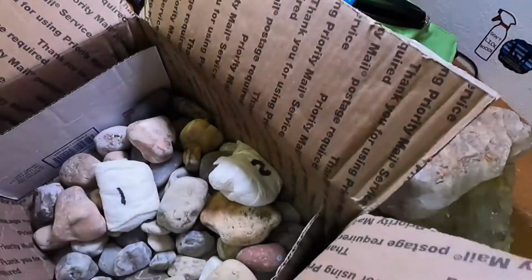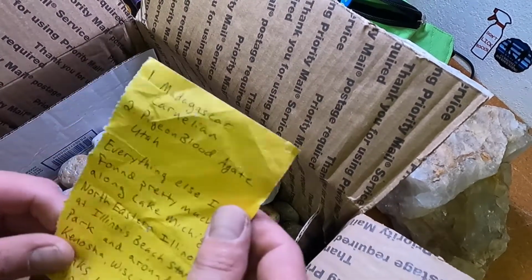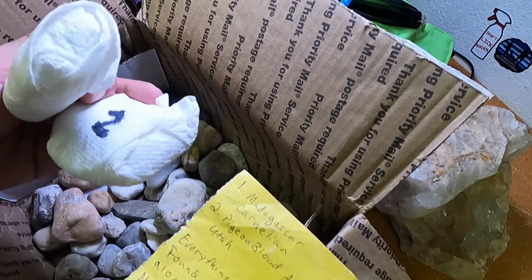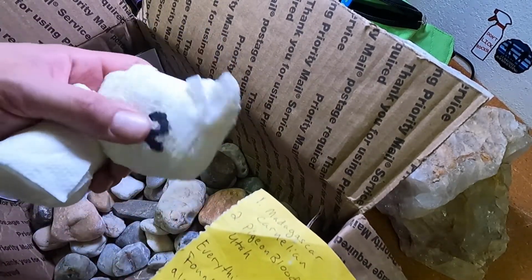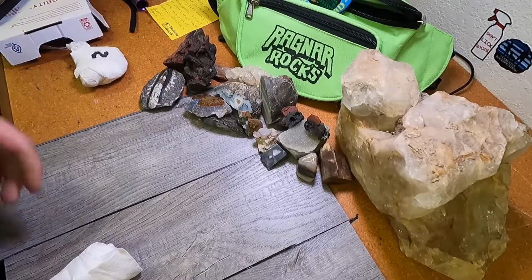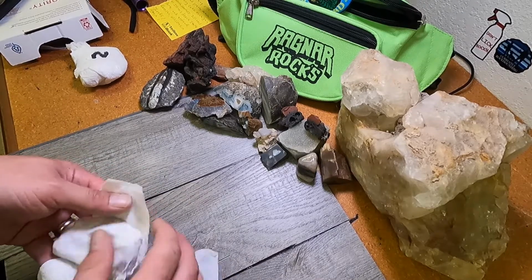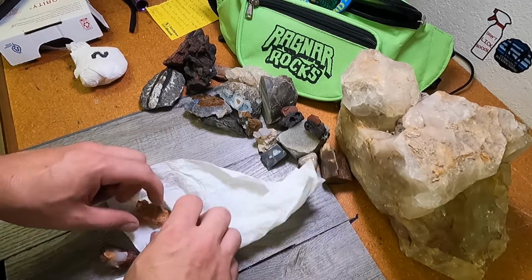So first up, this box comes from Kenosha, Wisconsin, and got a nice little note here of what some of these things are. So we've got number 1, Madagascar Carnelian, and 2, Pigeon Blood Agate from Utah. Oops, sorry bud, didn't mean to drop that. It's okay, it's wrapped. Oh, drop that one too. From Madagascar. And I got a squirt bottle ready here, so I'm not sure what state this is in, if it's a slab or if it's just a rough, raw piece of carnelian.